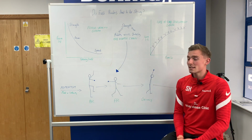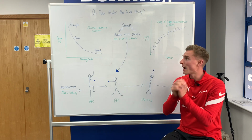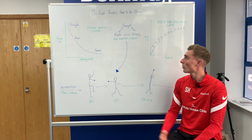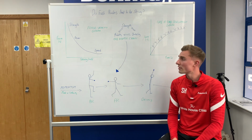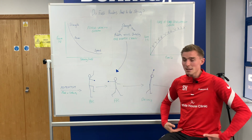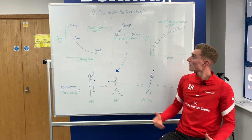If we then take that into the kinetic chain. So the kinetic chain is basically how the whole body interacts. And for a really efficient kinetic chain, what we need is mobility, stability and strength to all work together from head to toe all the way through the body. If any part of your body, such as your hips, is lacking one of these, so your hips often lack mobility, that's a very common thing.